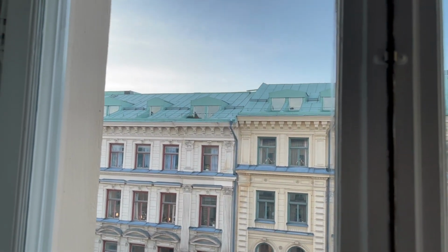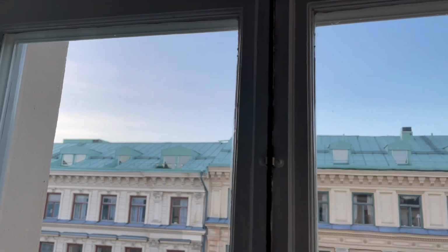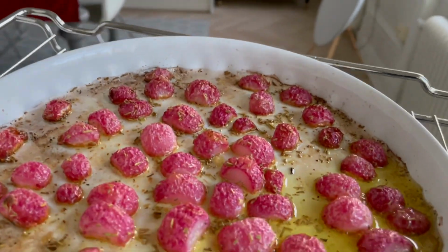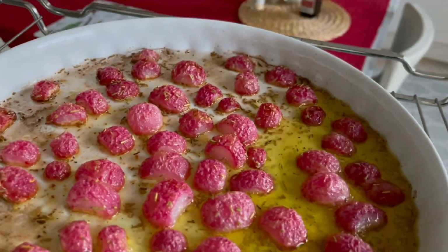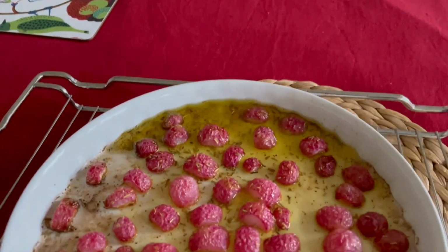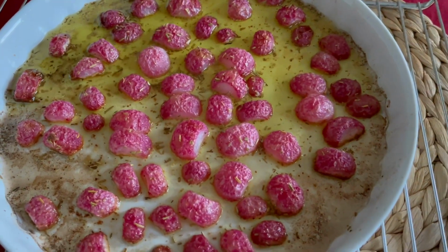But look how beautiful it's outside our window. Today I will bring you with me in a very special place, so don't miss the last part of this video. And here they are. As you can see, they look like red baked potatoes, and I promise you that they taste even better.